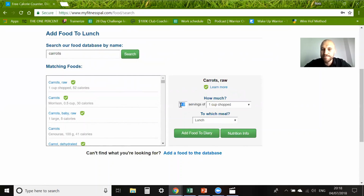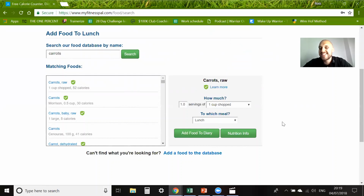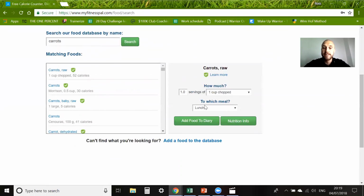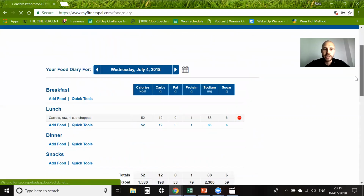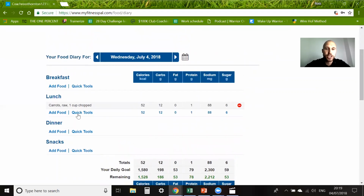Always overestimate, okay? Because if you're underestimating, then you're likely to be going over your calorie limit. So always overestimate. You're more likely to get better results if you're overestimating. And you can add that to your food diary, and that's going to come up with a breakdown of what's in there. So how many calories I've added in, all the other macronutrients as well, which is important. And you can start building your lunch up.